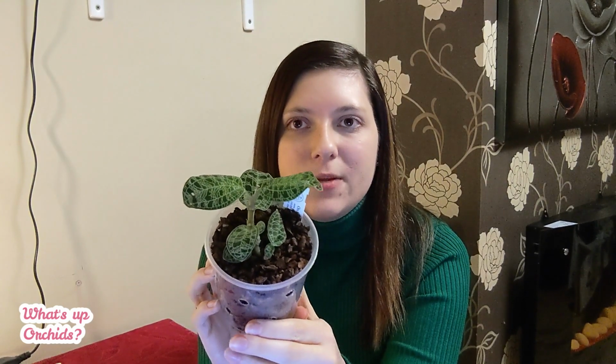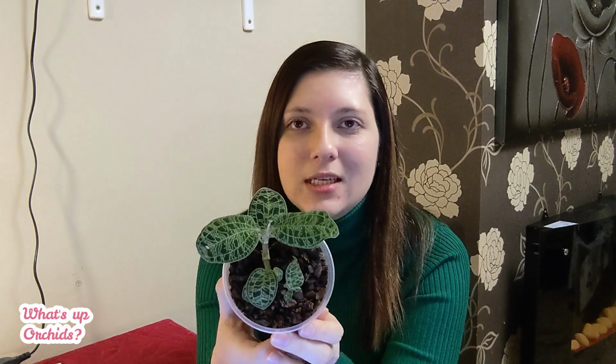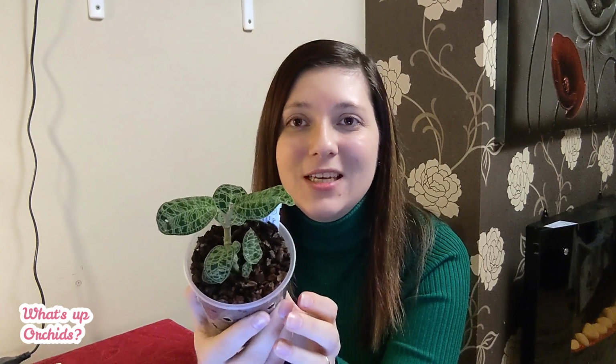So I am really looking forward to this plant developing the rest of the growths, and hopefully I can get some flowers in summer or autumn time. But if you're afraid of these orchids, don't be. They are very easy to grow as long as you provide humidity and moisture in the media. So if you are overwatering your plants a lot, this is a plant for you. It will really do well for you. Just don't forget to water it, and it will be absolutely fine. It's so rewarding, it grows so fast, and it's so pretty to look at.